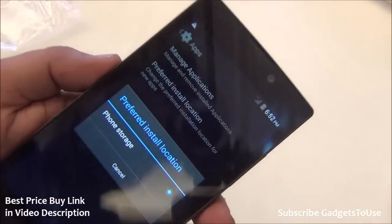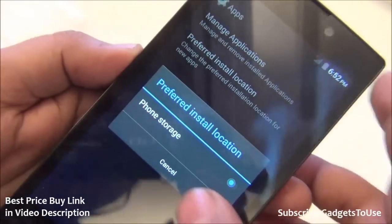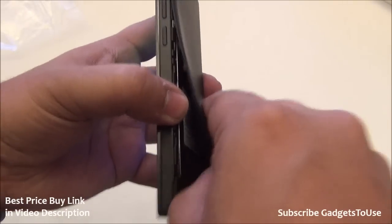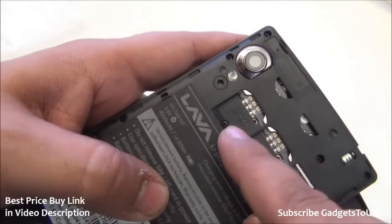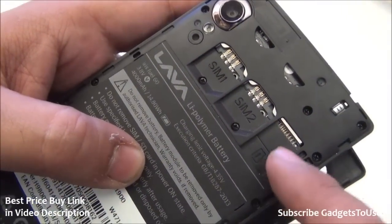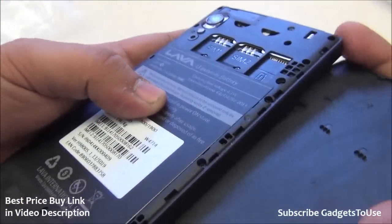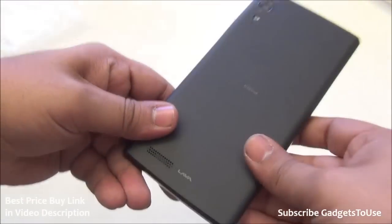You do have the option of installing applications on the SD card as well. You can change the preferred install location, and once you insert an SD card into this device, you can install applications on the SD card as well. Let me just remove the back cover and show you the phone from the back side. Once we remove the back cover, you can see that we have SIM card slot 1, which will accept a normal size SIM card, and SIM card slot 2, which will also accept a normal size SIM card. We have a micro SD memory card slot over here as well to expand the storage, and you can also install applications on the micro SD memory card. You can also move applications from the phone memory to the micro SD memory card on this phone.